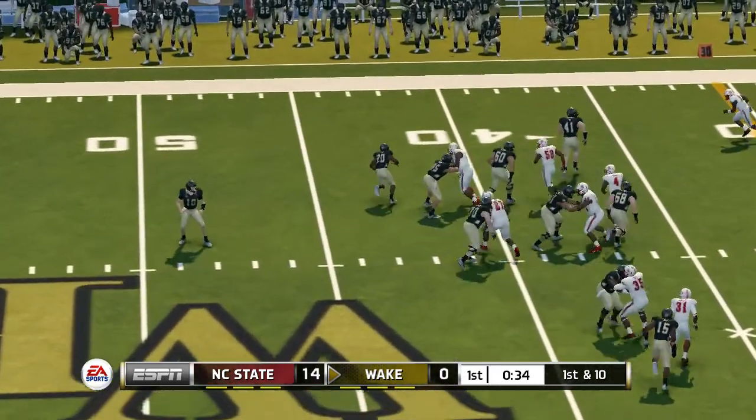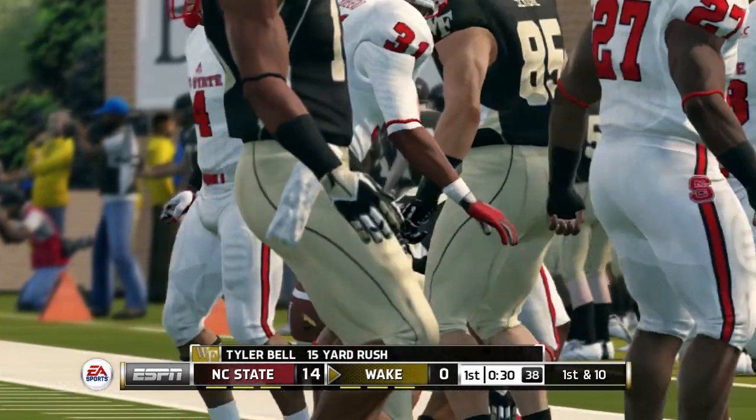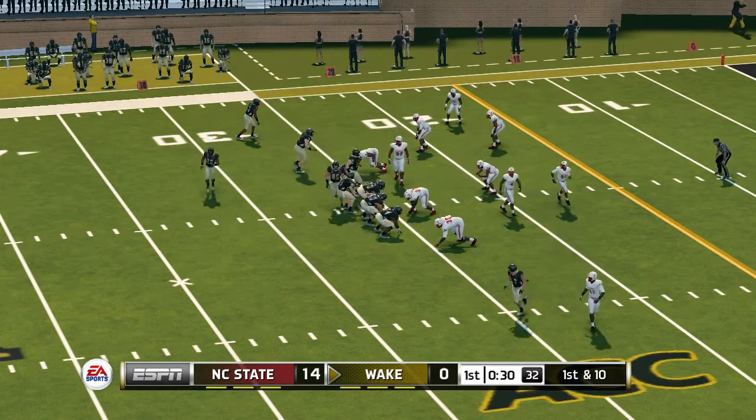Brought down at about the 25-yard line. Even if you're pulling for the other team, you've got to just admire this guy's speed. He is special.